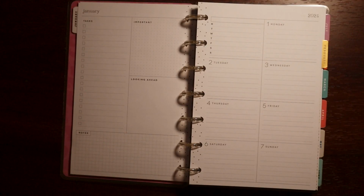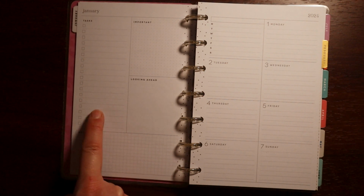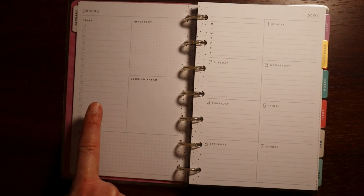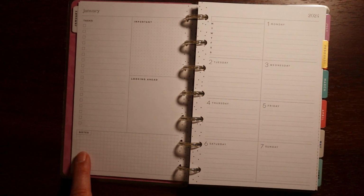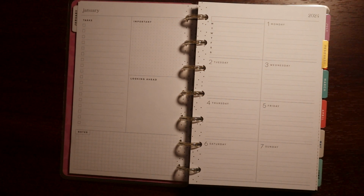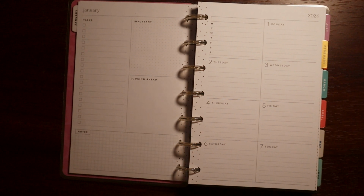The weekly spread, my favorite part is this task list. I can put every single task that I want to do for the week in this task list. And then the note section down here, I can do my task blocking, like how much time I have, how much time I put towards each of the tasks. And then anything that I don't get done this week, I can put in the looking ahead. The important will probably be any kind of meetings or anything that will take away from working on my goals.